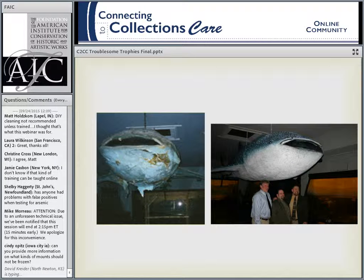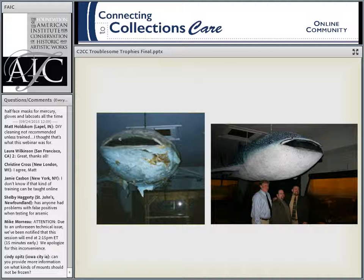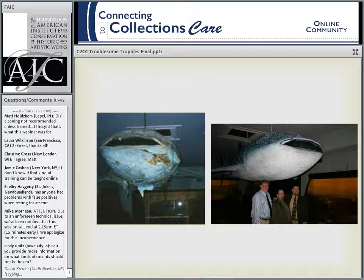Freezing may be suitable for some mounts, but it really depends on the specific composite of materials present, and a normal household freezer will not suffice. You really need to consult a conservator for this.